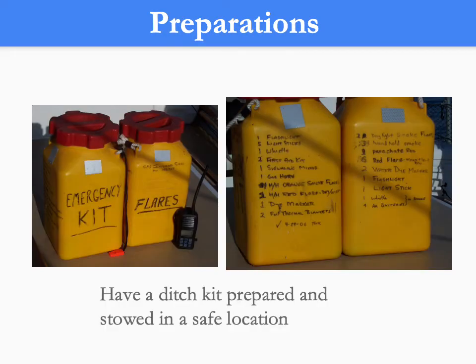Pre-packed ditch kits for inland seas are located behind the helm in the wheelbox. The kits are prepared and maintained regularly, so they are ready for use.